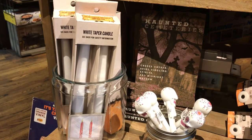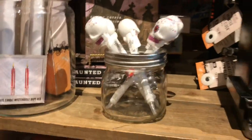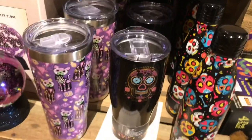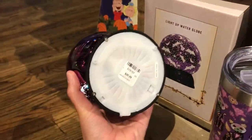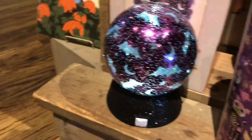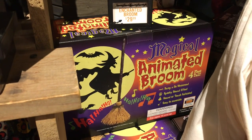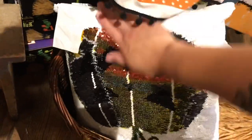Okay, there's a Bleeding Candle, Haunted Cemeteries book. There's a pen. And here's some more like tumblers and let's see. Oh, it's on the front. Duh. And there's a broom over here. I'll show you. It says it's $30. And then we have some, you know, pillow things.